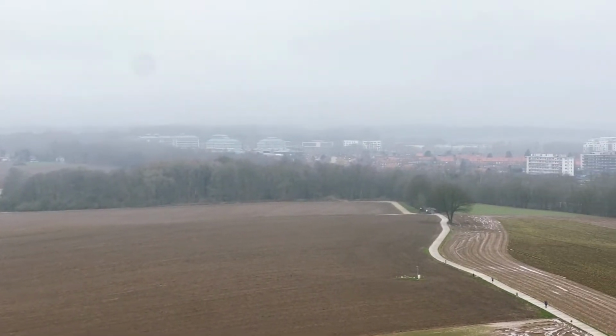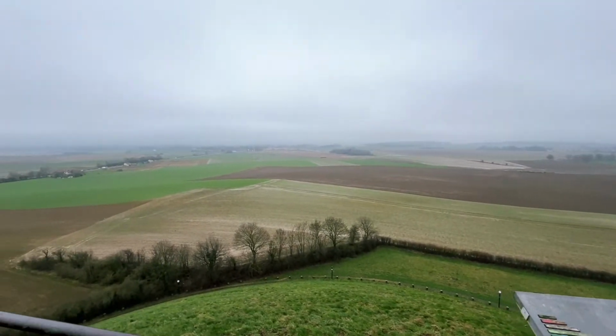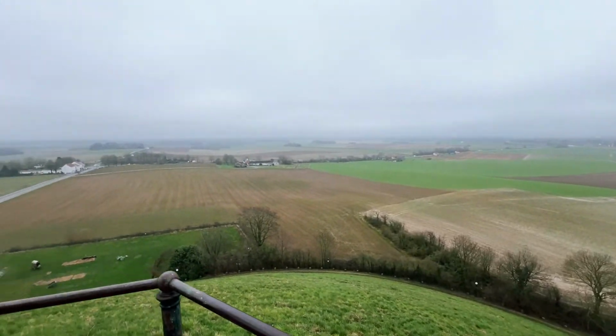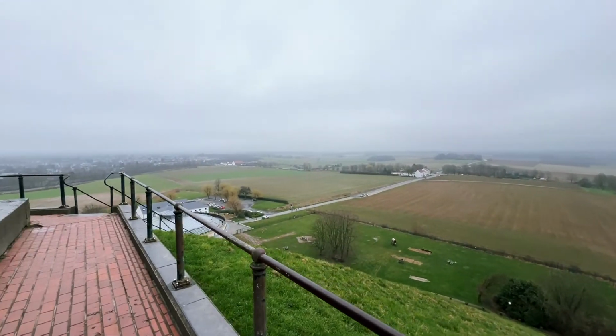It looks chilly, says Justine. It really is chilly. Ooh! Chilly, chilly. But this is just gorgeous. I am so happy I was able to come here.